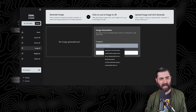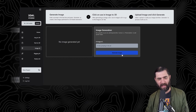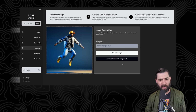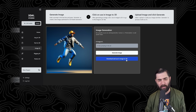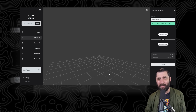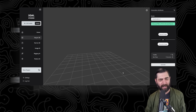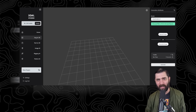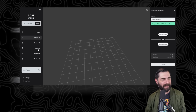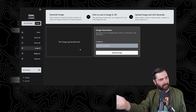Let's try their image AI and do a man jumping in the air. I'm just curious if I do something random. So it generated this image, and I want to download and use it in image to 3D, see what it does with our 3D version. So it doesn't automatically pass it to the image to 3D. Seems kind of weird that it wouldn't. It just downloaded it and then wants me to re-upload it into the image to 3D. Like, I'm in the same app, maybe just pass it over to that area.